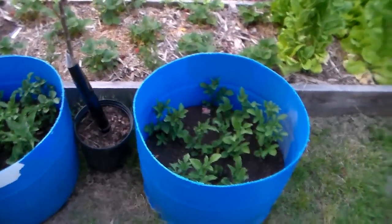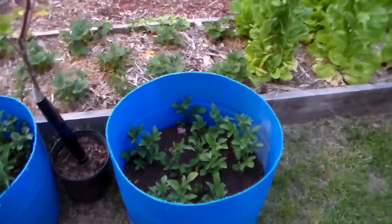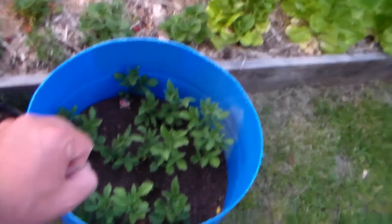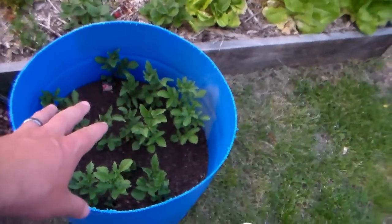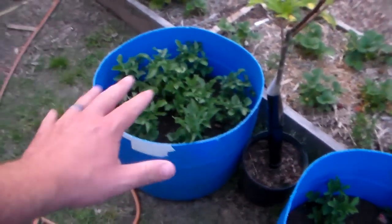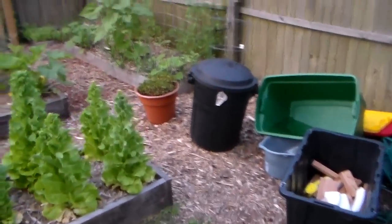I might add the soil all the way to the top of the barrel. Well, I may leave an inch or so from the top. But this is my russets, and this is my baby reds. I love the baby reds. We take them out, throw them right on the grill. It's beautiful. So anyway, here's a quick update, or a quicker update, I should say.